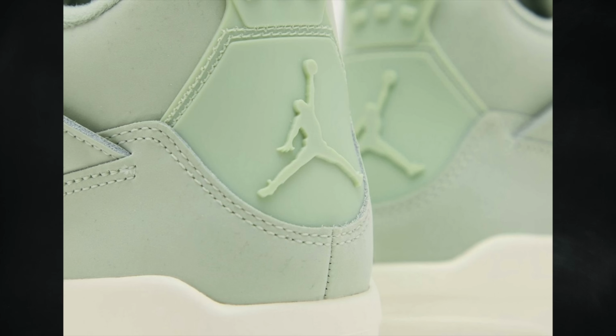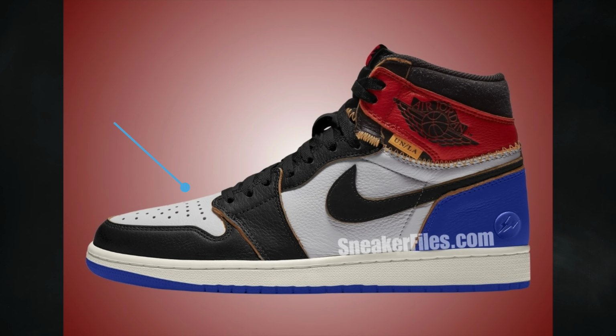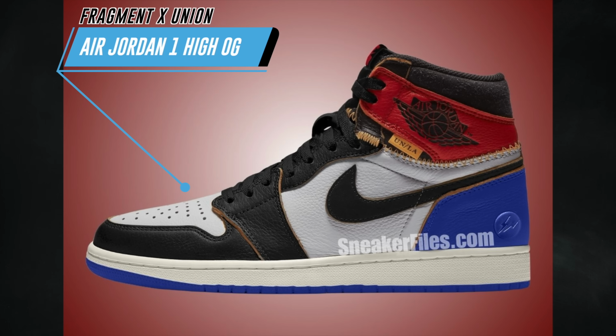They're not bad, but again, 2025 is stacked, so this isn't a pair that I'm really going to go after or anything, but maybe some of you guys might like it, and they're going to drop on March 8th for $215. We have a bit of an update for the upcoming Fragment Union Air Jordan 1 High OG.